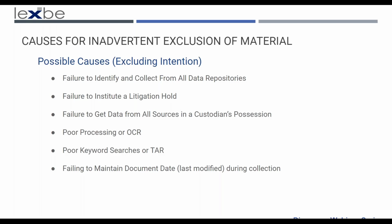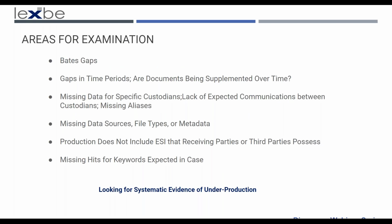Okay, so what are some of the areas of examination? First one, the simplest one, is looking for Bates gaps. So, as you know, every production is Bates stamped, each page has its own unique number, and every now and then, especially when you have rolling productions, there will be gaps in that production.